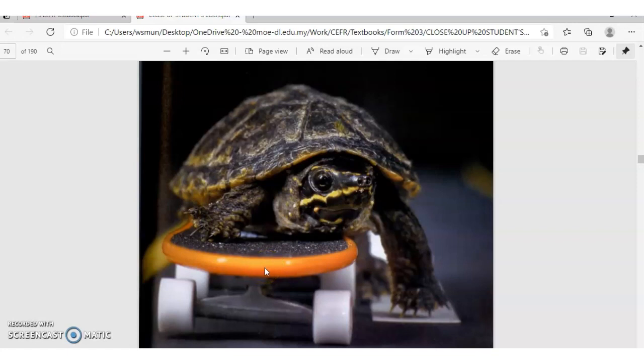We all know that tortoises move extremely slowly, but the skateboard will allow it to go faster. So what did you learn from here? For me, I got an inspiration from this picture. If we are like a tortoise, we move very slowly, then we need something else to help us to move faster. Just like in this world, if we are not skillful enough or talented enough, that doesn't matter. Most importantly, we must look for the correct tool or opportunity to help us to continue to move on. Okay, let's start our lesson now.